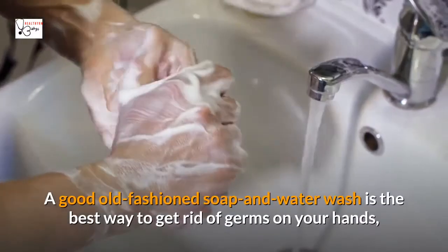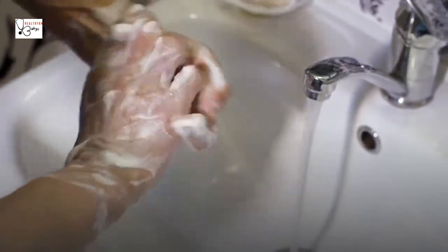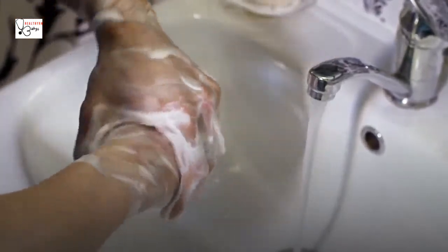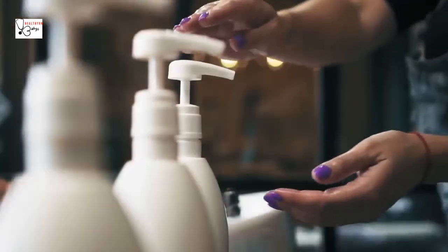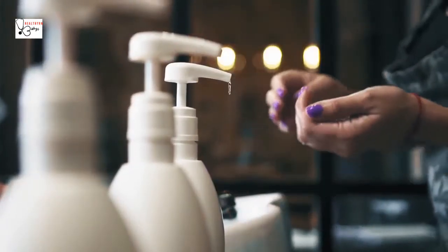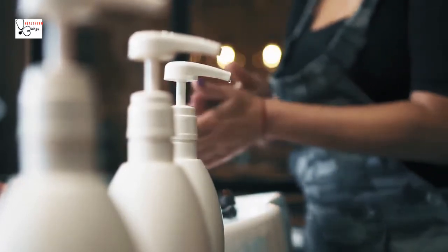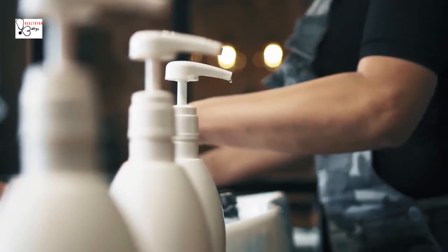A good old-fashioned soap and water wash is the best way to get rid of germs on your hands, with at least 20 seconds of scrubbing after you lather up. Hand sanitizer that contains at least 60% alcohol is often more convenient and is very effective for those situations where you don't have the time or access to a sink and soap and water.